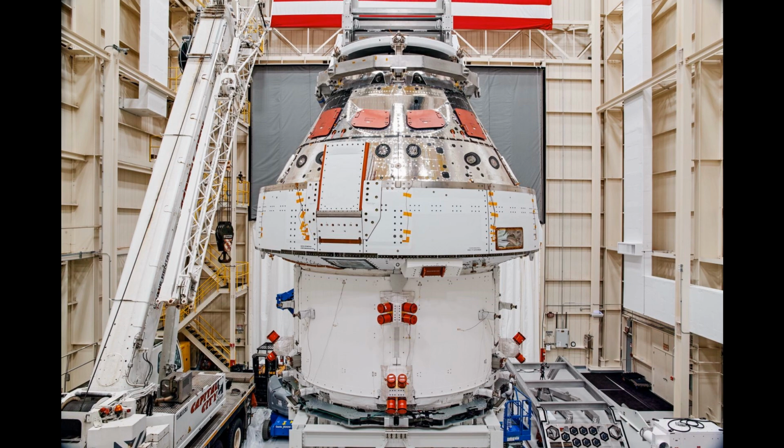So these red parts that you see here, especially these, okay, are vernier thrusters. Because in space, you have pitch, you have roll, and you have yaw. So you can control the spacecraft in any type of direction and move it around.